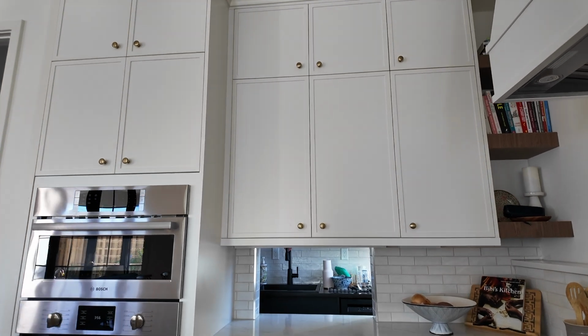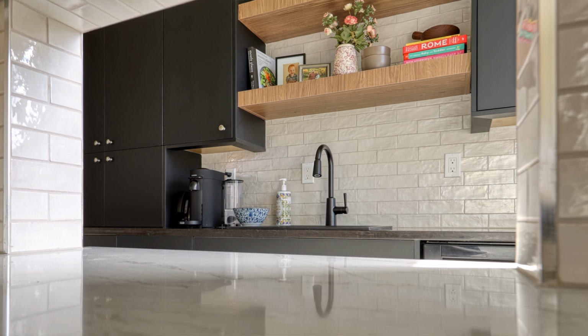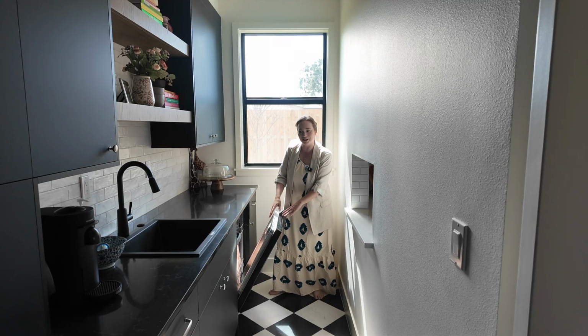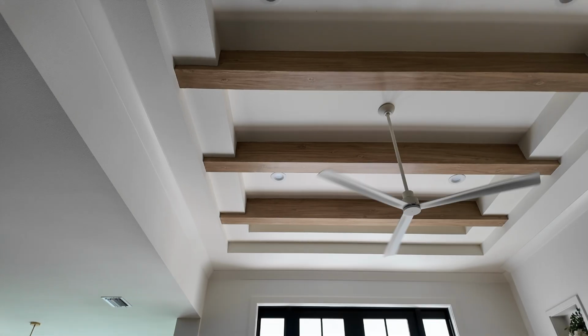There's a little pass-through actually from the main kitchen to the Butler pantry. So we just take our dishes, we load them here in the dishwasher. We have trash, coffee maker, all of that.